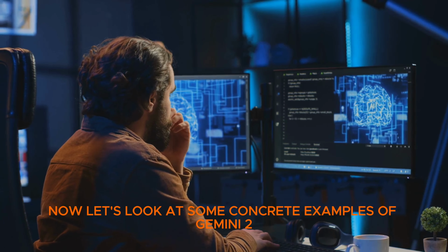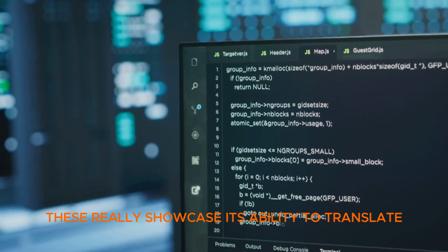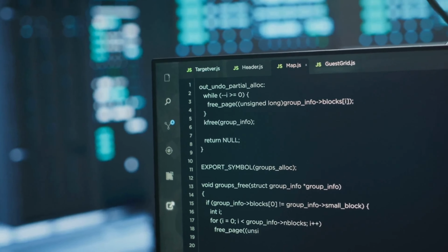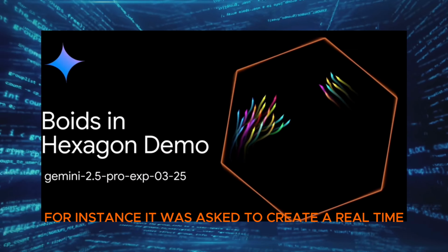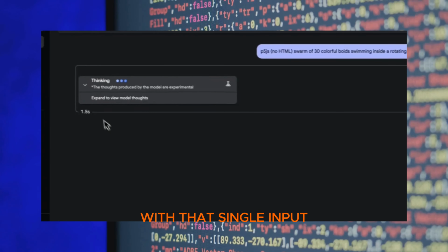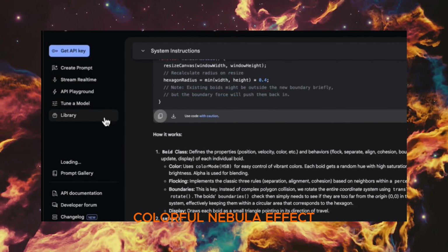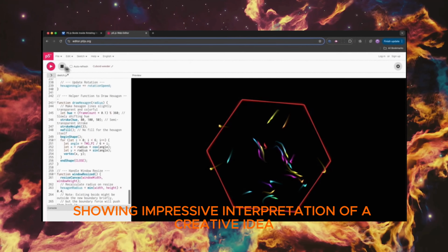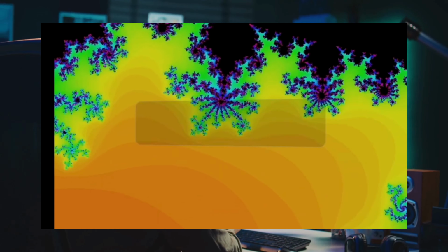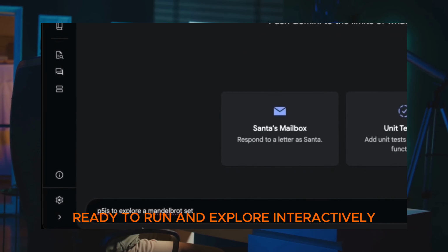Now, let's look at some concrete examples of Gemini 2.5's coding prowess, based on demos released by Google. These really showcase its ability to translate complex requests into functional code, often from just a single prompt. For instance, it was asked to create a real-time HTML simulation of a nebula in space. With that single input, Gemini generated the complete code. Running it in a browser instantly displayed a dynamic, colorful nebula effect, showing impressive interpretation of a creative idea. Similarly, a prompt for a P5.js Mandelbrot explorer resulted in the full code for this complex fractal visualization, ready to run and explore interactively, all in one go.